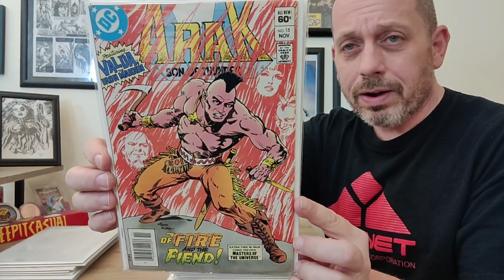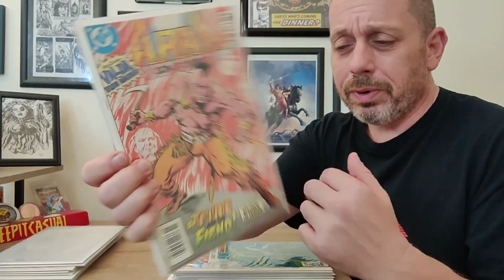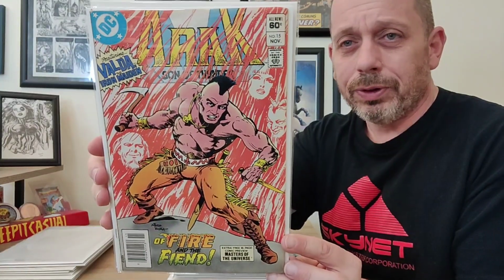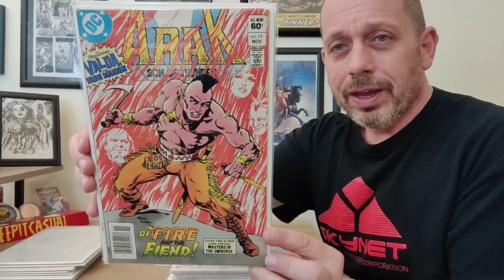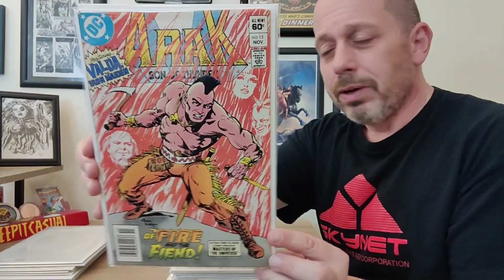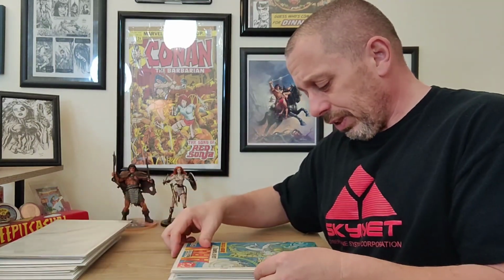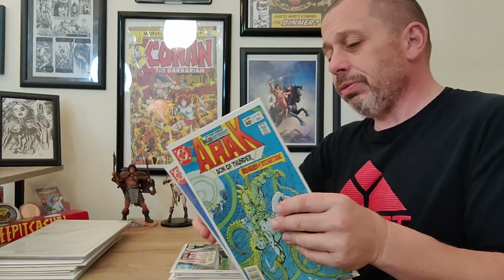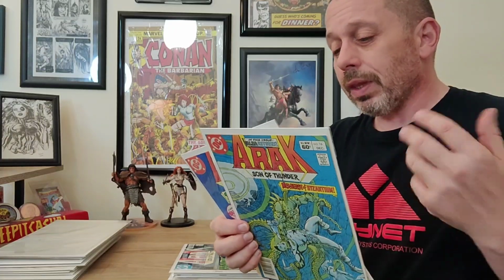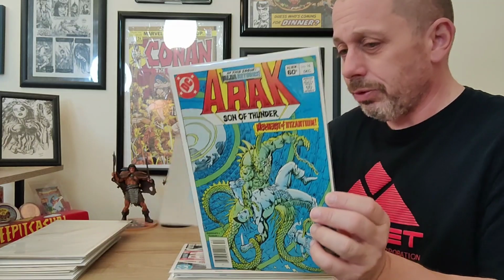A great cover there. Arak full in the front, looking spectacular with a great pinkish hue background with some floating heads. Who doesn't like some floating heads on an old cover? And just a beautiful battle pose. Ready for action, right? Next up, issue 16. And with this one, we had Adrian Gonzalez with Alfredo Alcala on the cover. Ooh, sorry, I'm jumping ahead here.